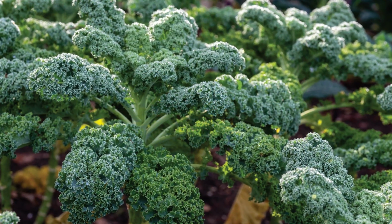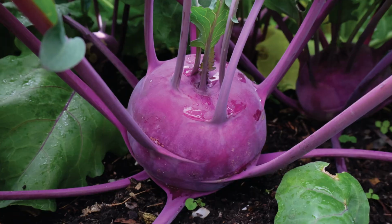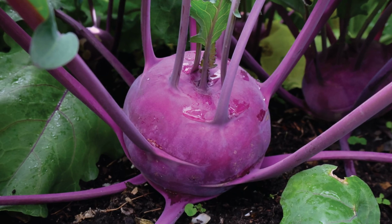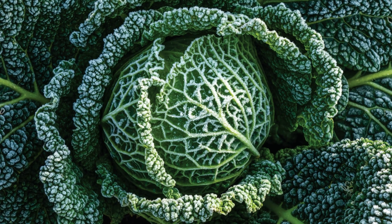Now, we're a little bit late now for our winter brassicas, like say Brussels sprouts or purple sprouting broccoli, but you still have time to sow some kale. So we have 3 varieties. We've got Russian kale, we have Italian Cavallo Nero, and then our curly kale. And then also you could sow kohlrabi, purple or white varieties, and then finally our crinkly Savoy winter cabbage.